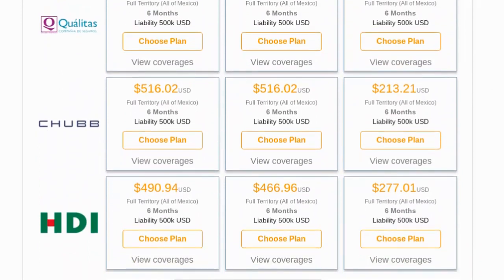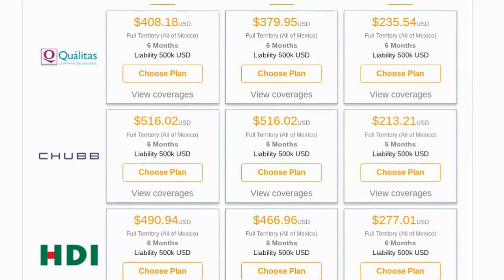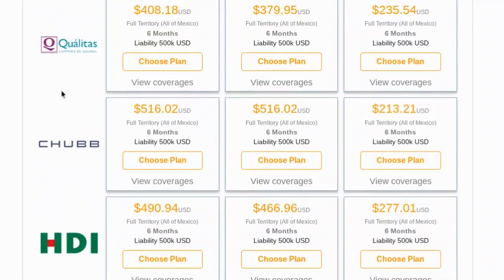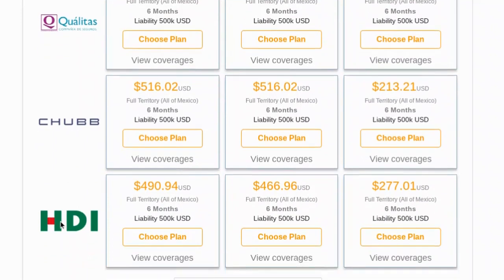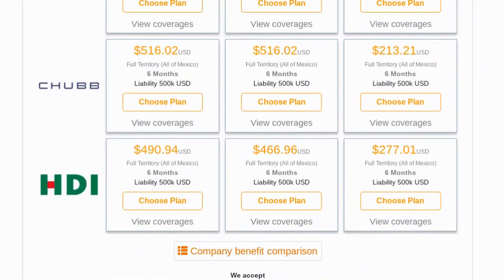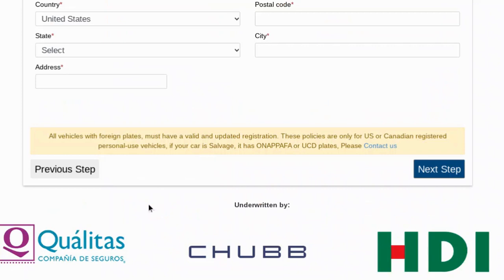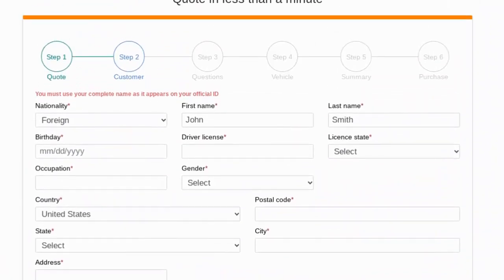And then you have to choose your insurer. In this case, you could go lowest cost. You could go for middle ground here if you're trying to get full coverage. And these coverages are going to be similar across each insurer, but you can read them out individually if you want. So for this one, let's say we choose HDI. That's a good value for that one.